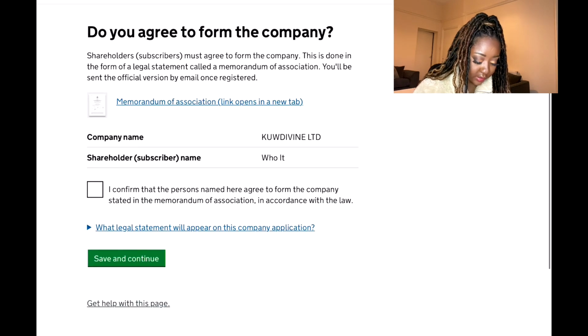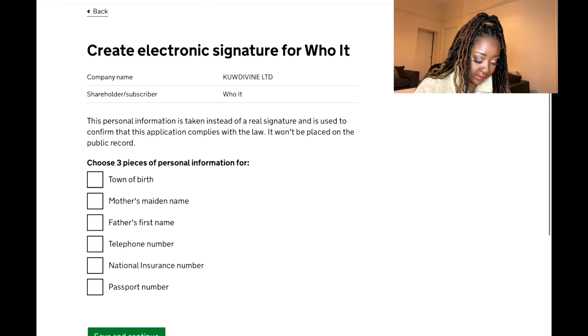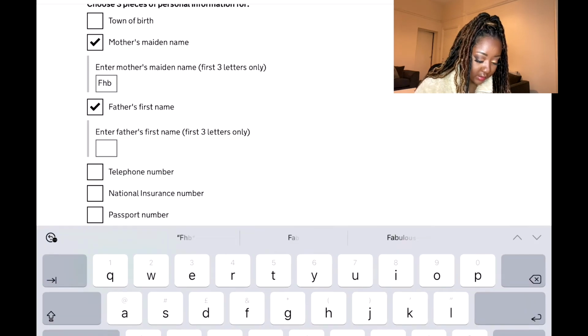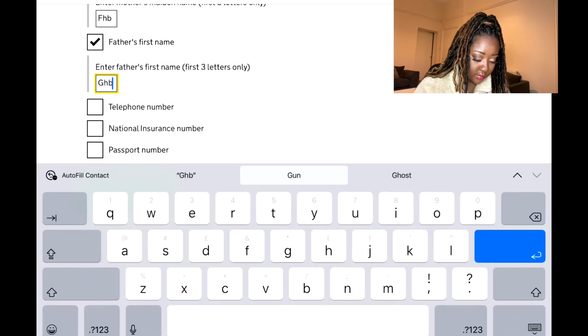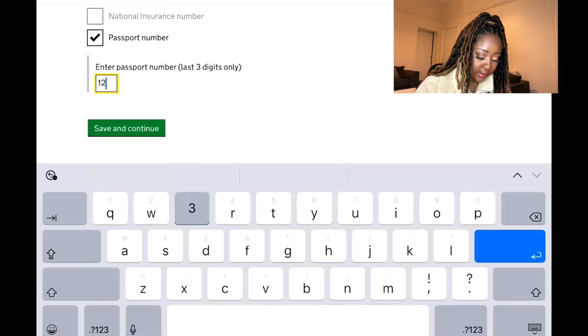So I confirm that the person named here has agreed to form the company stated in the Memorandum of Association in accordance with the law. Save and continue. Create electronic signature for Hewitt. Three pieces of personal information: mother's maiden name, father's first name, and passport number. Save and continue.